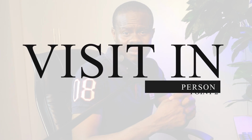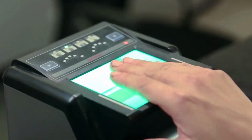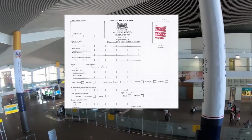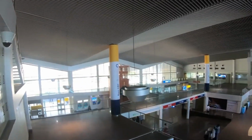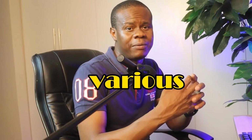Two, visit the embassy of Botswana in person. Don't send anyone. And there you will be issued a Botswana application form. We call it form 1, like this. It looks like this. Okay, complete this form and sign it at the end. Submit other supporting documents that are requested from the Botswana embassy or consulate depending on your visa type, and then make a payment. These are the prices of the various types of visas.